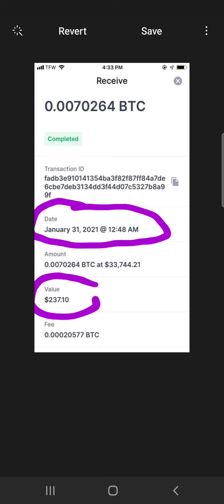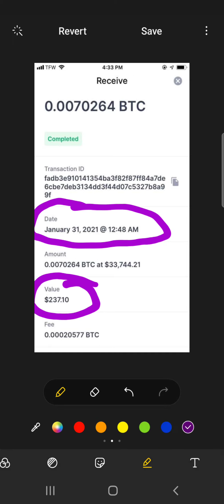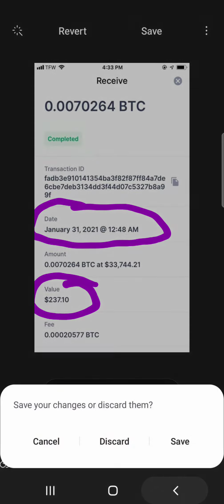I received $237 from AutoBTC Builder. It's not a lot, but it's consistent and it's better than nothing. And like I said, I only paid one time when I got started. I paid a one-time $65 to get in. For $65 I spent out of pocket in Bitcoin, and I made $237, which is really, really good.